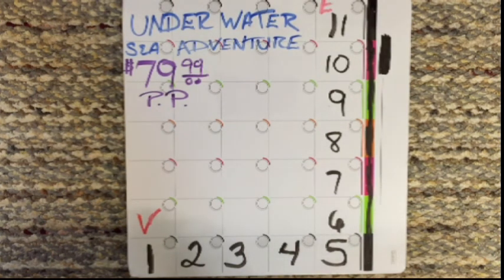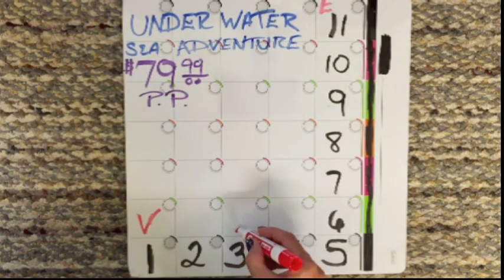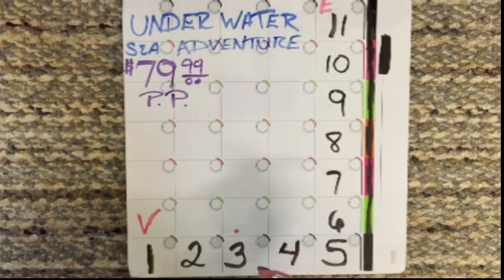This one was $79.99 per person, and we spent, I think, a total of about a half hour underwater. So for value, I'd probably put it somewhere around a 3. $80 for a half hour underwater.